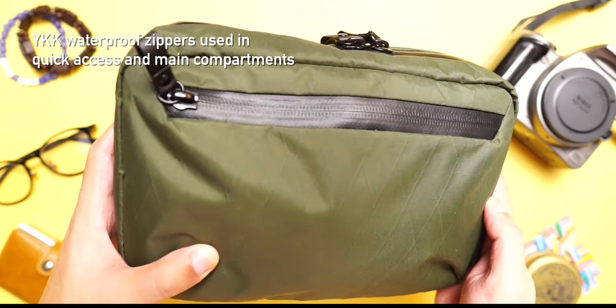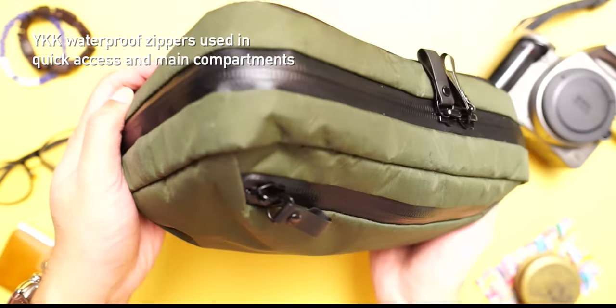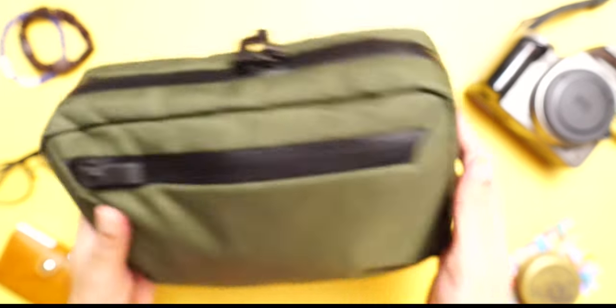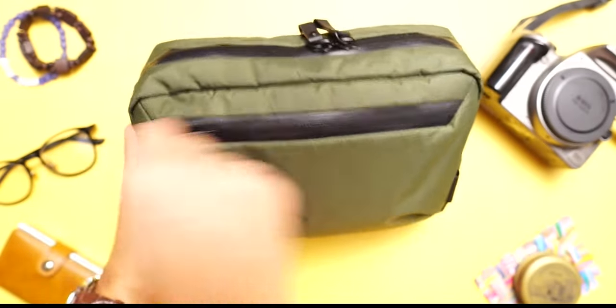It has YKK waterproof AquaGuard zippers on the front quick access pocket and the main compartment, giving you peace of mind if this is in your bag and there's a leak from your water bottle, or if you're wearing this as a sling and it rains. Zippers are also easy to open and close without much resistance and are silent enough.